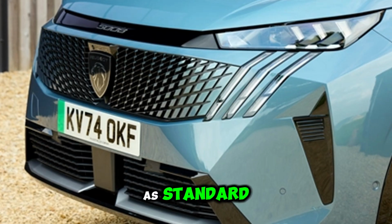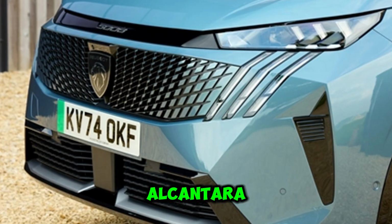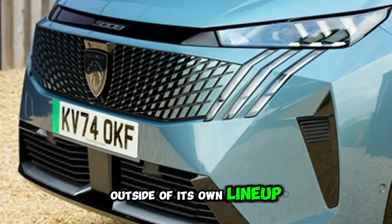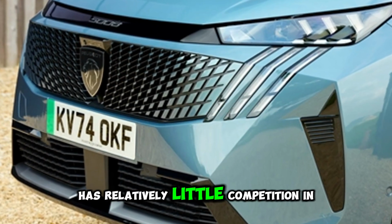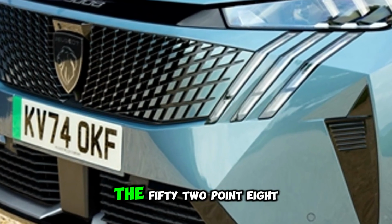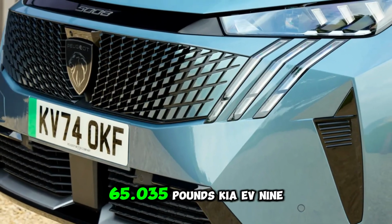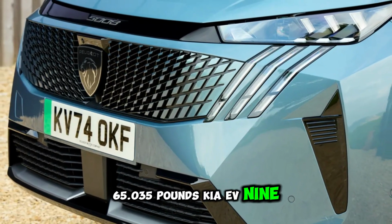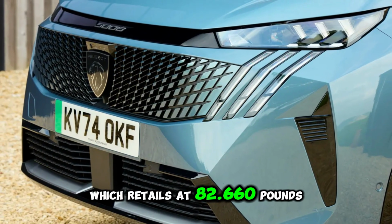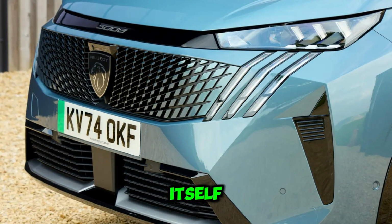GT gets you more as standard, such as the ambient lighting in the interior, arm rests on the second row, Alcantara, and other trinkets such as the hands-free boot. Outside of its own lineup, the E5008 has relatively little competition in its class. The only other 7-seater EVs on the market are the £52,810 Mercedes EQB, £65,035 Kia EV9 and the vastly more expensive Volvo EX90, which retails at £82,660. It's fair to say the Peugeot has the lower end of the market to itself.